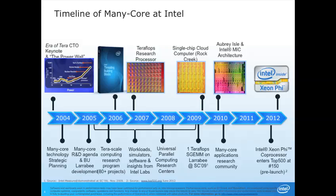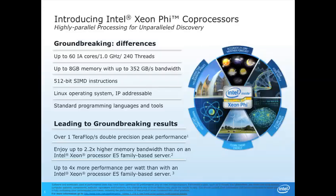It's based on the 22 nanometer architecture, and it was just launched yesterday. If anybody enjoyed the keynote from our VP Diane Bryant, she did a great job presenting the value proposition and the merits of the Xeon Phi product. So: 60 IA cores, 240 threads. It's not only the cores, it's the threads, and we want you to take advantage of the threads offered in the Xeon Phi solution. 8 gigabytes of memory, 512-bit SIMD. If you look at our Xeon product, it's 256-bit SIMD, so twice as many vectors. It's really built for compute.